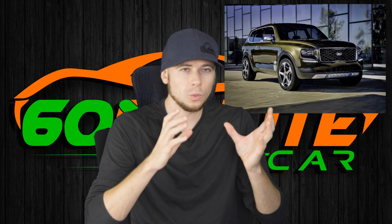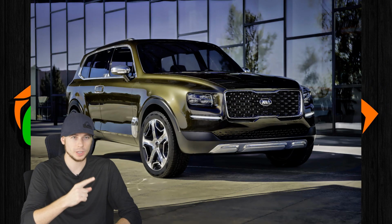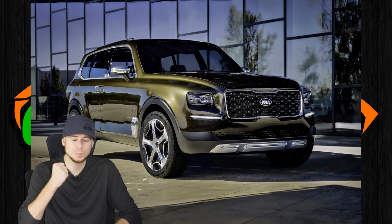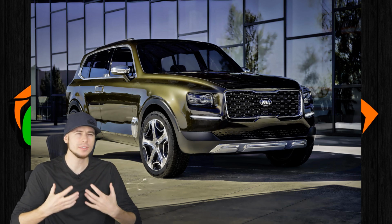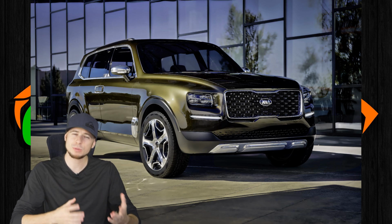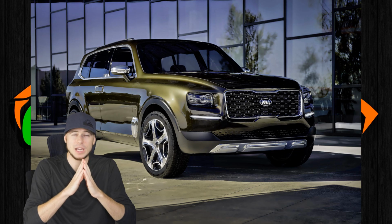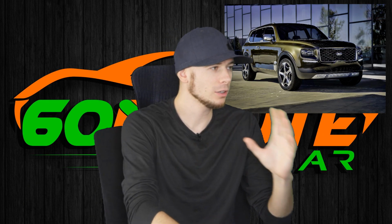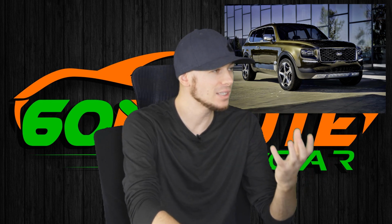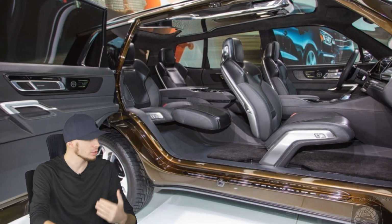The car was first revealed to us in 2016, and this is what it looked like. It was beautiful. It was majestic. When I saw this, I loved it. The color did remind me of, I don't know how to say this, let's say a Taco Bell Disappointment, if you know what I mean. But look at this car. It looks amazing. Like, it really is beautiful. It has suicide doors.